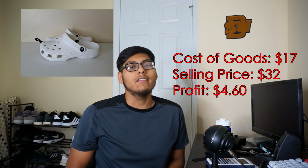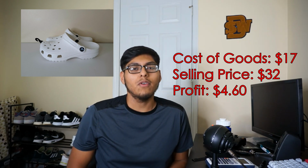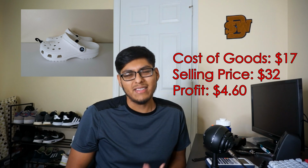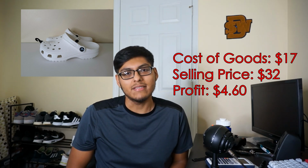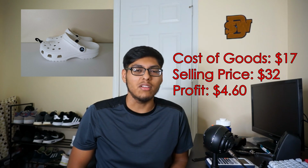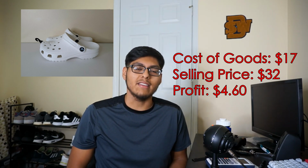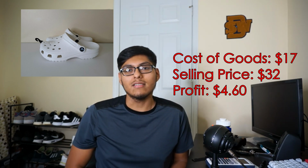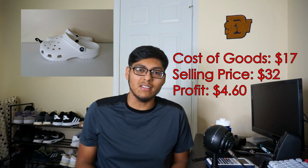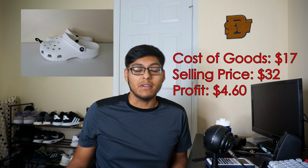Then we got some white Crocs here. Bought them for $17, sold them for $34 or $35, and I ended up making $4.60 profit. I think I sold them for $32 actually, because I sold the Crocs for like $32 or $33. I made only $4 profit, which isn't that good. I'm not gonna take offers on Crocs. I'm gonna just let them sell. That's how I'm gonna maximize my profit. They're gonna sit a little longer, but Crocs, people are gonna buy them either way.